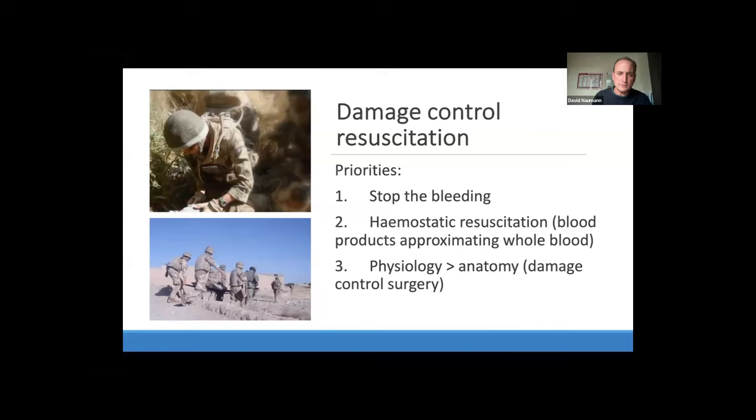This is important because blood products may come first in the damage control resuscitation pathway, but that does not mean that they're the first priority. And that's an important thing to get your head around, because it's very, very easy to think that the priorities are all the same order that you give things to your patient, but that's not the case. The quicker you can stop the bleeding, the better.